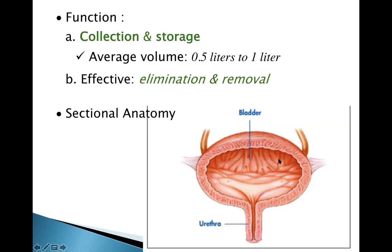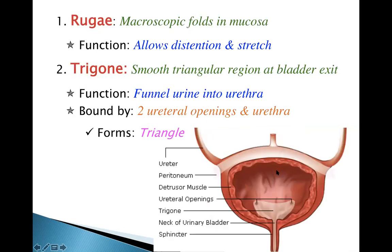All right, so average volume is usually about half a liter to a liter. A liter is actually pretty optimistic, but you can actually hold a liter if you can stand the stretch receptors. All right, so I mentioned the rugae are these macroscopic foldings that allow distension and stretch, just like the stomach. The trigone is going to be this smooth area devoid of rugae. The idea is when the muscle of the bladder contracts, it kind of stands the bladder upright, so it kind of tips the back end forward. And this functions like a funnel, and it helps to make sure that we drain the majority of urine.